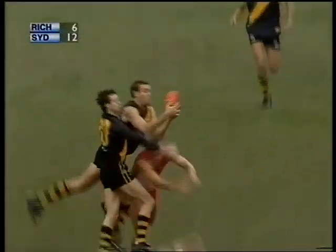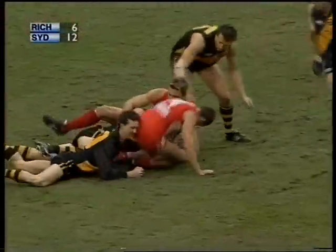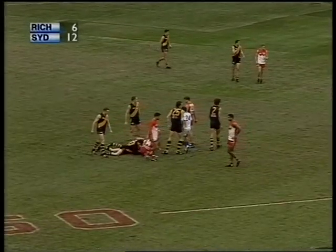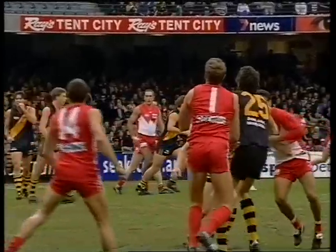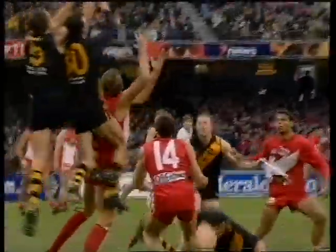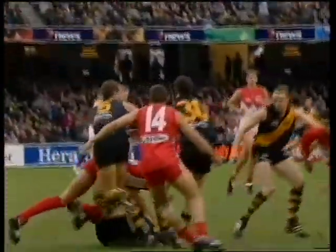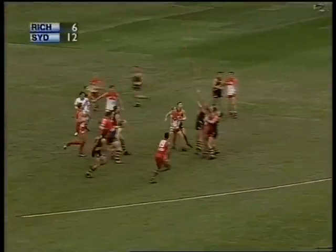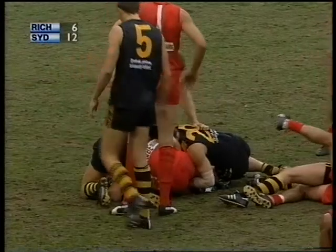Stafford is the target. Up over the top was Burke, couldn't take it. So now there's a contest well within scoring range for Sydney, and the umpire will call for a bounce. Jeez, I thought David Burke was very stiff not to be paid that mark. He looked as if he controlled it. Here he comes across the back. In fact, it wasn't Burke, it was Ottens. And because it was his teammate, I guess that is why the umpire didn't award the mark.